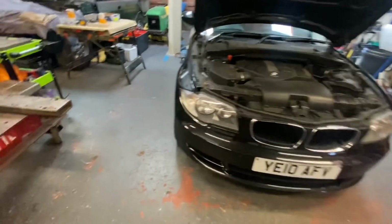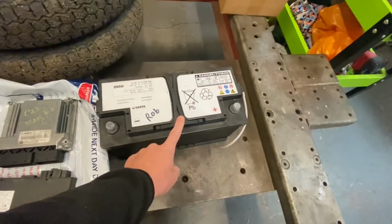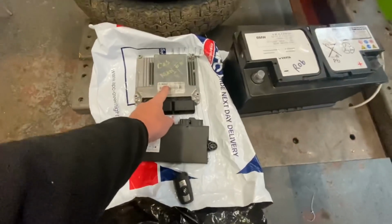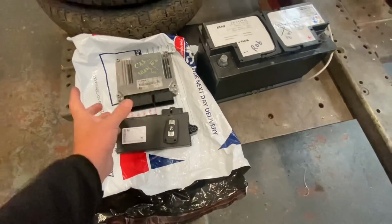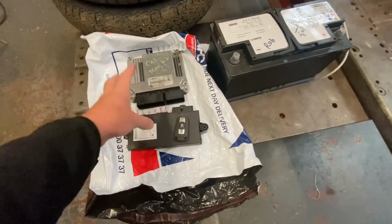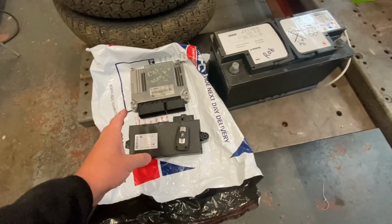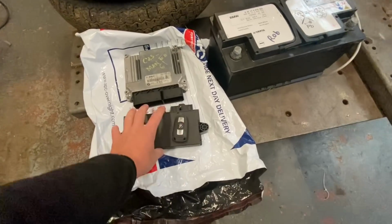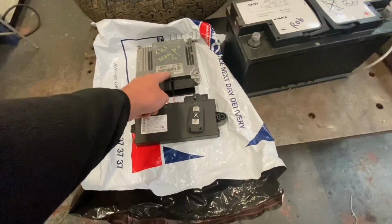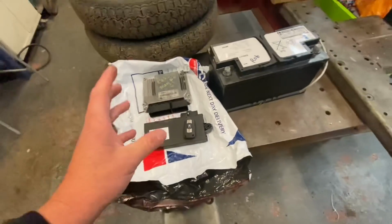And I'm back, guys. Proper battery, the proper battery for the car, ECU, cash unit, and the key. Now, he did say to me, I haven't given him the numbers off of mine. He said, Rob, these numbers may not match up, but they will run it and they will tell you whether your issue's gone, but you may have a couple of warning lights on. And once we know whether it is the ECU or the cash unit, he said what we'll do then is match the numbers up and get you the correct one for the car.